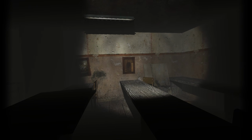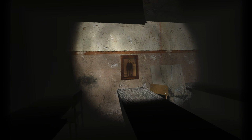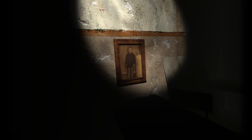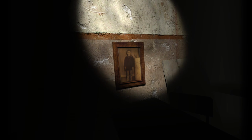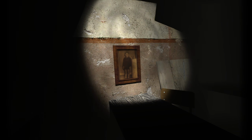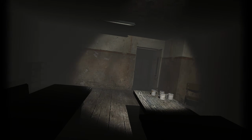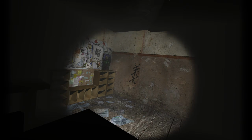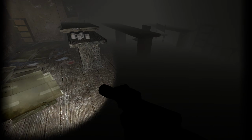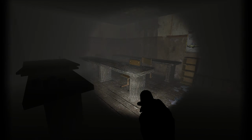I can see that once again the artwork in a map is on point. That's actually not artwork. I've seen that photograph before, but I've heard conflicting stories as to the context. I don't know what it is, but the flashlight is now working correctly.